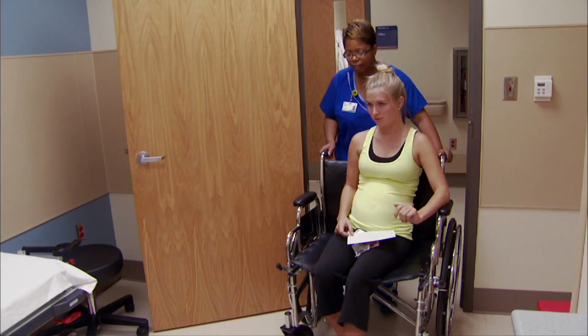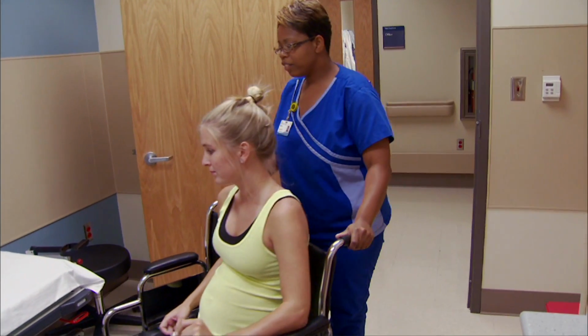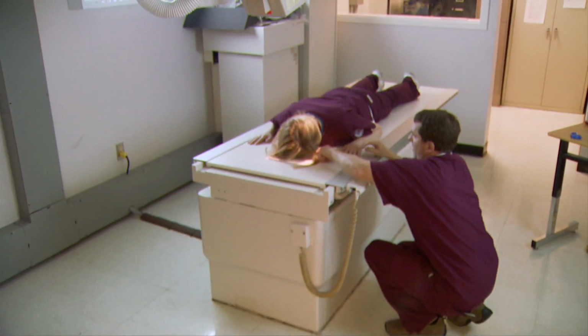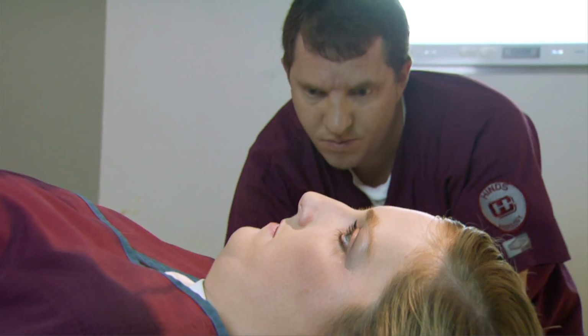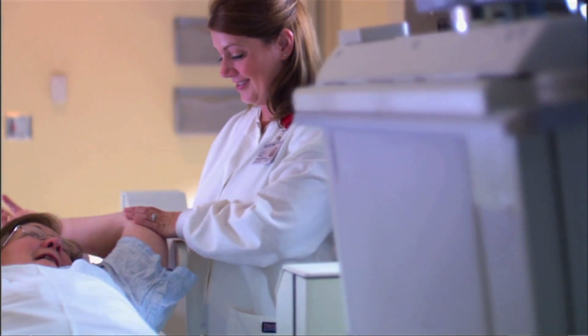You're really hands-on. Some fields you don't deal with a lot of people. I like to deal with people. I consider myself a people person. I like talking to people, hearing their stories. And this, you're hands-on with patients all day, no matter what field you go to. If you go into CT or MRI or ultrasound, you're still going to be dealing hands-on with the patient.